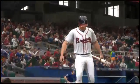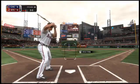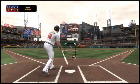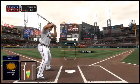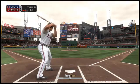Trying to pick things up where he left off, Dom Robinson. He'll try to follow up the double in his last at-bat with another big hit right here. And he throws the fastball by him here. 0-1. Here's the pitch.